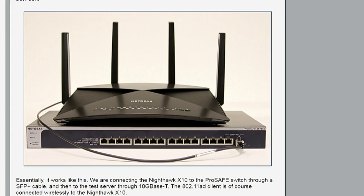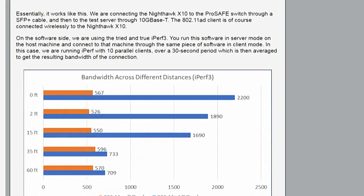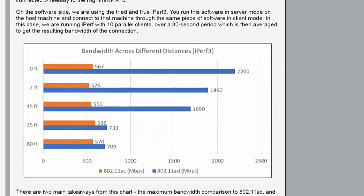But when you look at the iPerf numbers, things are amazing, because that top blue line there is 2,200 megabits per second on 802.11ad versus 567 megabits per second on 802.11ac. That's 2.2 gigabits per second over a wireless connection. It's also a wireless connection at 0 feet.